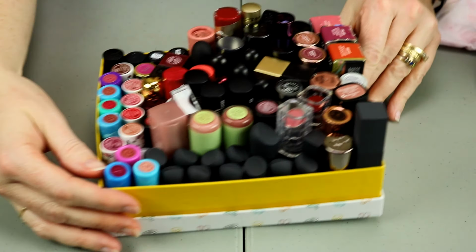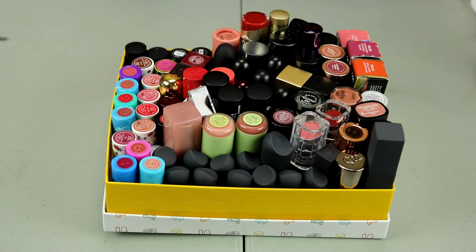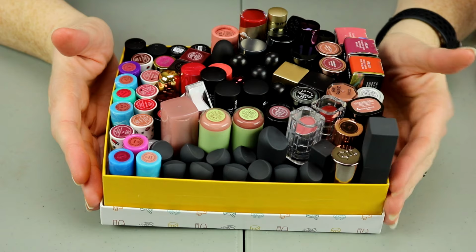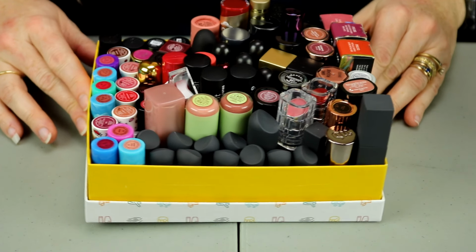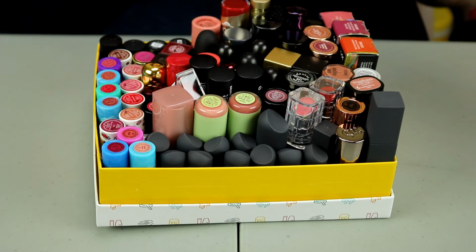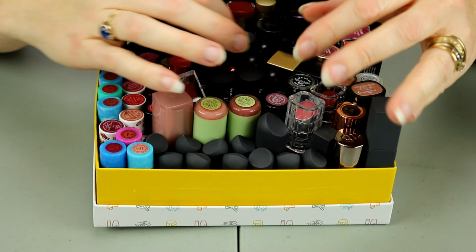All right, on to this part of my collection. I will tell you that I'm probably going to have to get rid of some of these. We'll see as we go. Okay, I changed the camera angle. Hopefully this will be a little bit more comfortable for the way I was sitting.